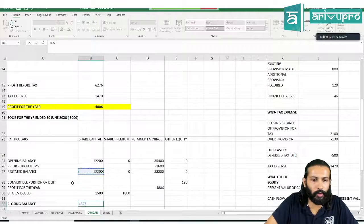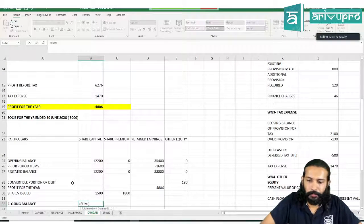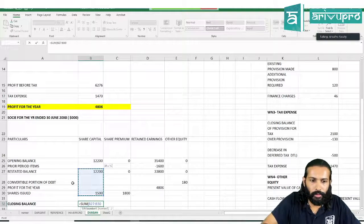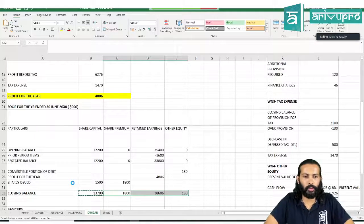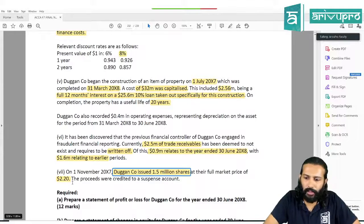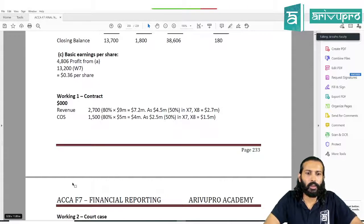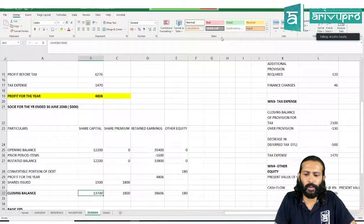Now I'm going to give the formula. So it is equal to sum of everything. Only do it from here, from the restated balance onwards. If you are doing the formula approach, or manually calculating, that is also okay. So these are my closing balances of SOCI. Check, have they got the same numbers? You can do one cross check. So these are the numbers they are getting: 1,700, 1,800, 38,066, 180. It is matching up.